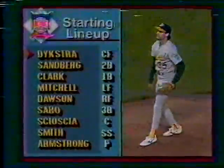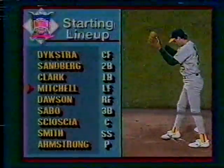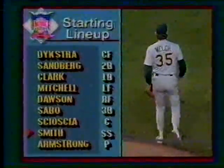Lenny Dykstra in center. Ryan Sandberg. Will Clark. Kevin Mitchell. Andre Dawson, who just signed a new contract today. Chris Sabo at third base. Mike Scioscia, the catcher. Ozzie Smith batting 8th, and the pitcher will bat in this game, and that's Jack Armstrong.